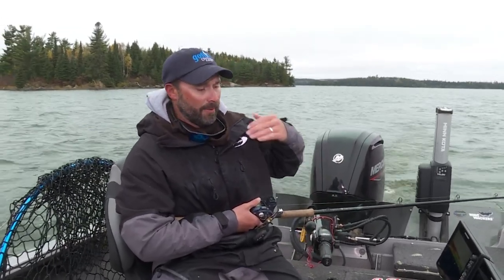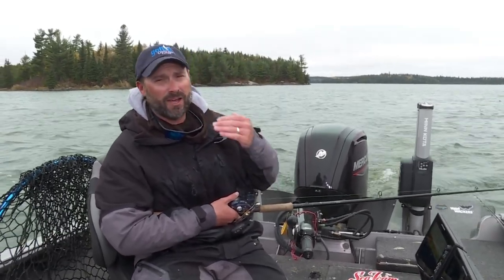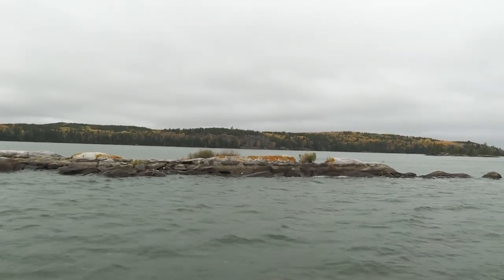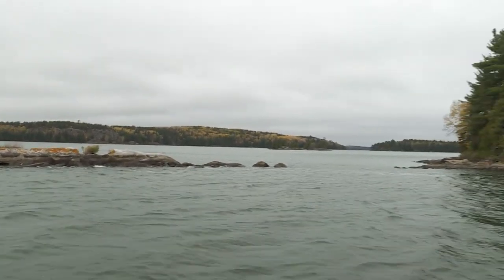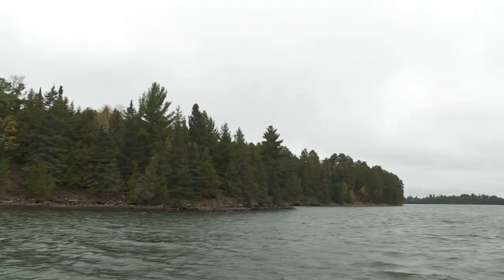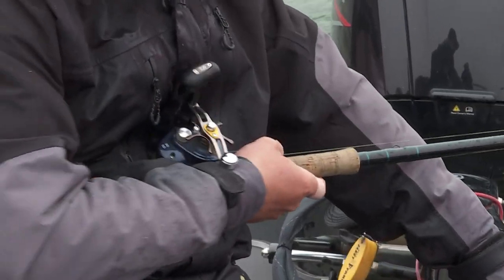So I really think it's a great way to approach learning new water, and it's especially effective when you get adverse weather conditions. As you can see right now, it's gotten really cold, it's gray, it's super windy. For us to go fish a lot of the main lake rock reefs where we saw fish earlier, it's really challenging. So just putting the motor in gear, driving around a few miles an hour, you can learn a ton of water, and it's a really effective way to catch big muskies.